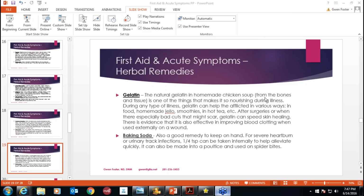Baking soda is a good remedy to have on hand for severe heartburn or urinary tract infections. A quarter of a teaspoon can be taken internally to help alleviate it quickly. It can also be made into a poultice and used on spider bites. Baking soda can also be used to make your own natural toothpaste. But if you're dealing with heartburn, acid issues, GERD, reflux, baking soda is an excellent thing to have on hand.